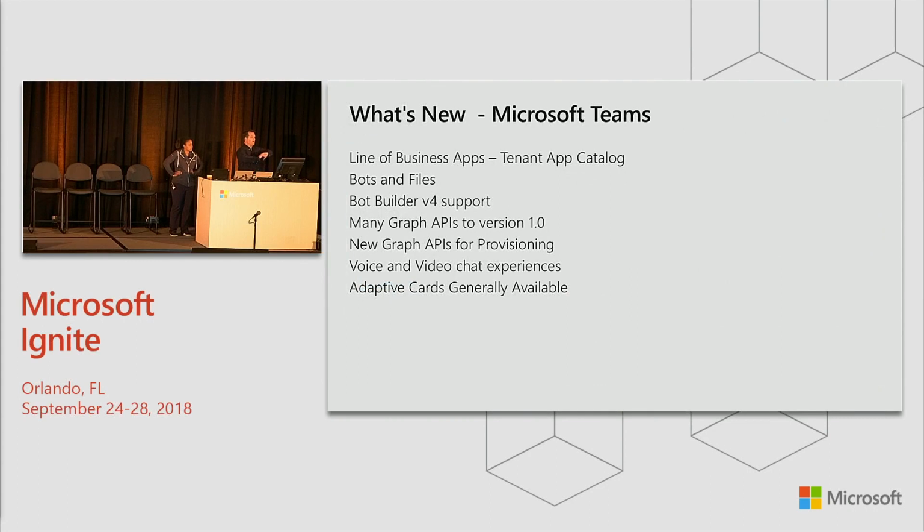So that was a very brief whirlwind tour of Microsoft Teams. You can get started by building a bot or a Compose extension, but there's a lot of different extension points across Teams. Now at Microsoft Ignite, we have a number of new things that are available to you as developers. We have an app catalog for enterprises so they can offer their own applications out to their staff. We're improving bot support with Bot Builder v4 and file integrations inside of Microsoft Teams.